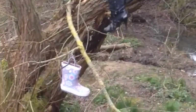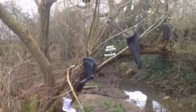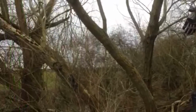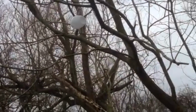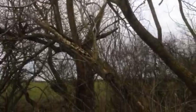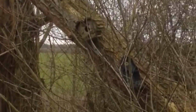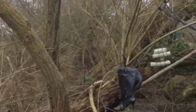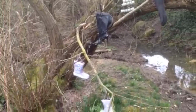Now, I've heard of rubber plants. I'm not sure I've ever seen a rubber fetish tree. This is some sort of bizarre Blair Witch sort of thing that we came across as we were walking along the towpath. Actually, in fairness, we think that they're bird houses made out of everyday objects, like boots and croc shoes and things like that. It just looked a bit odd and bizarre as we stumbled across it, especially the high-heeled leather boot.